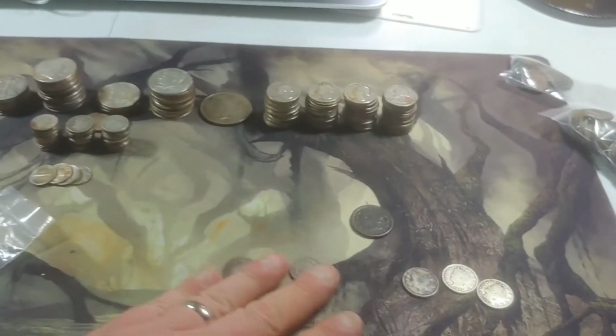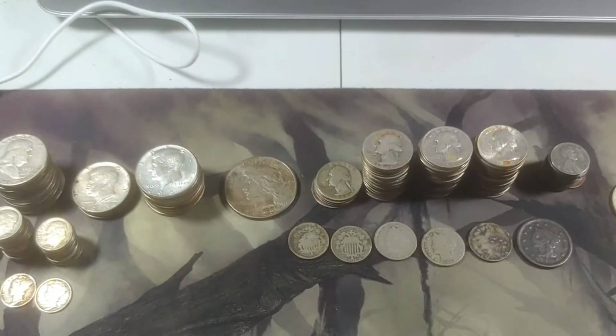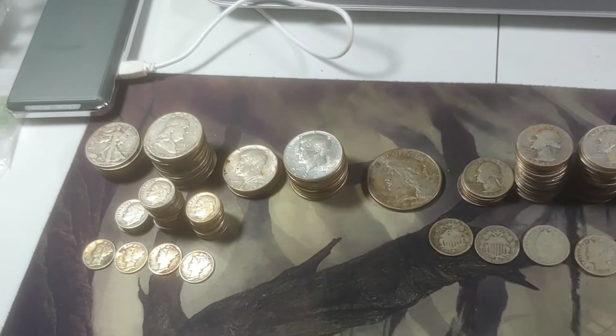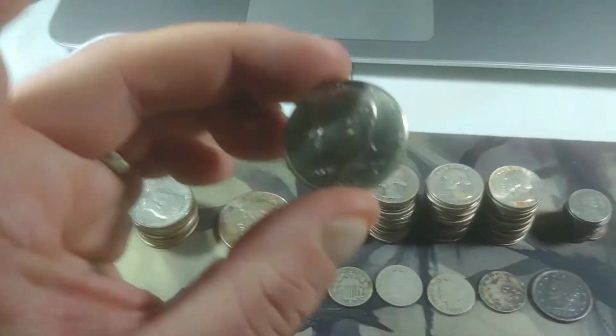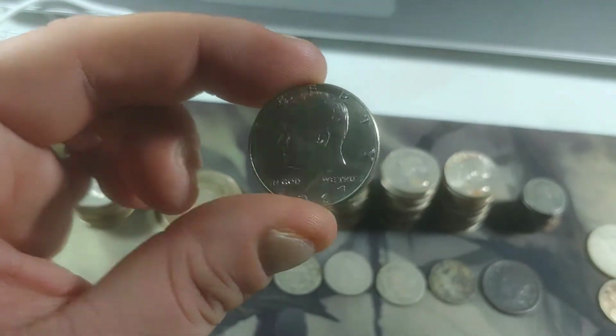Alright, so once we go through all the America stuff, we can then go through the foreign stuff. And I'll bring you back. Alright, so I've just searched through all the silver, and we didn't find any good dates, and no known varieties or errors.